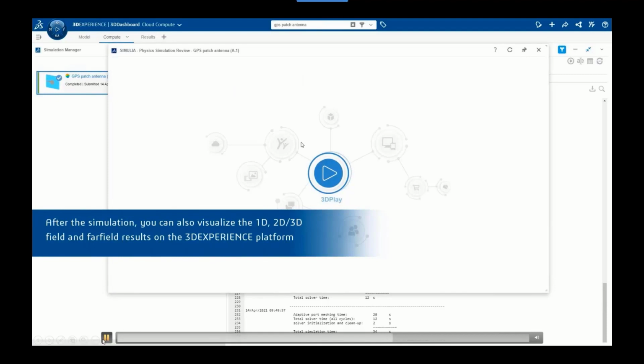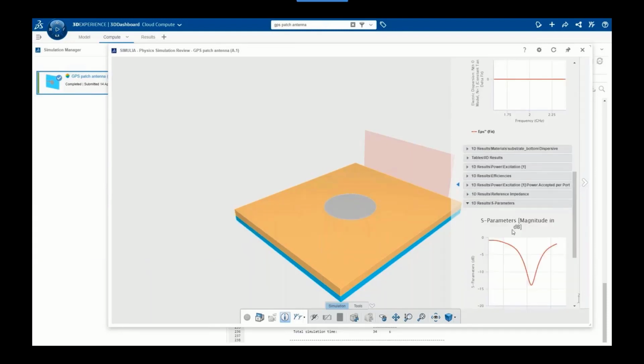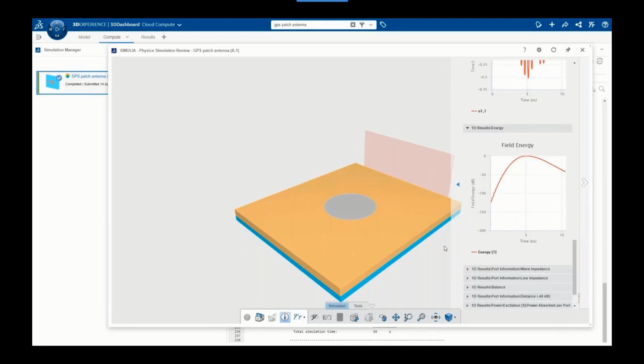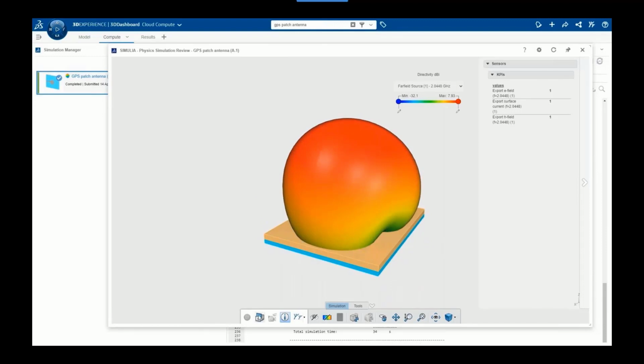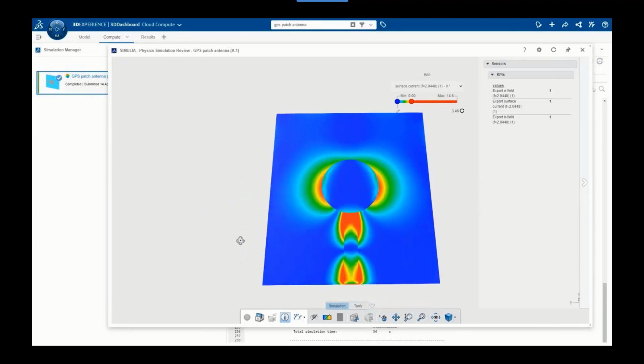And you can also look at it in Physics Simulation Review, which is actually quite cool. So you see this here, this is a web app, which is available on the 3D Experience platform. So in principle, you can also look at it from your mobile phone if you want. And in order to look at these results, you do not have to have the CST Studio Suite open for that. But you can look at 0D and 1D results, similar to what we've seen before, the S parameters, and if we want, we can also look again at the port signals and energy and so on. But we can also look at the far fields, as you can see here, and at other customized results, as for example, the surface current here.